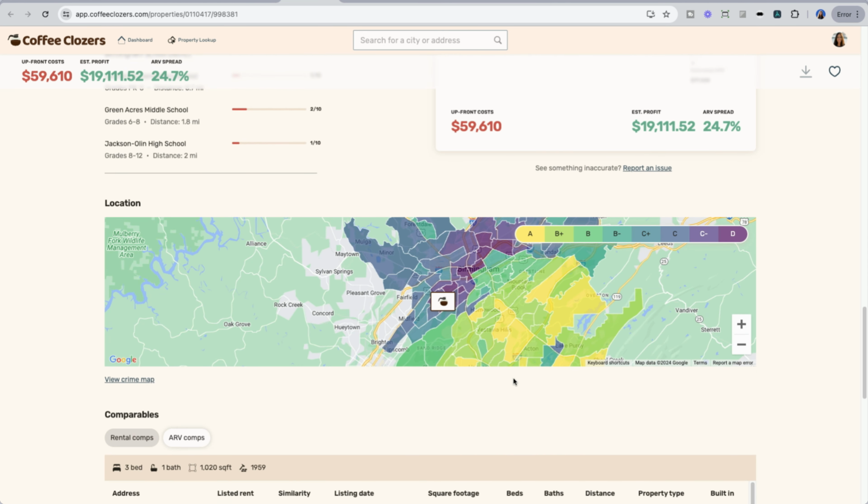And if we go further down, we could see where this property is on the neighborhood map. In terms of Birmingham, I don't know the city that well, but just from an outset, it looks like towards the top half seems to be in more C- and D neighborhoods versus the bottom half. And this property lies more in the C minus D, but is kind of close to that B plus.